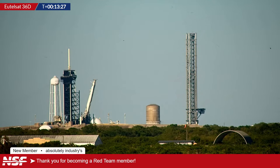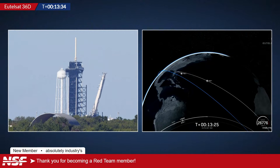In the meantime, though, Alex, what's next with this cruising phase here? What actually is going on with the second stage and with the satellite? Yeah, so right now we are essentially T plus 13 minutes, right? So in about 13 minutes, we're going to get that relight of the second stage. Right now they are in that coast phase right in the middle of the Atlantic, so they don't have any views right now from the ground stations.